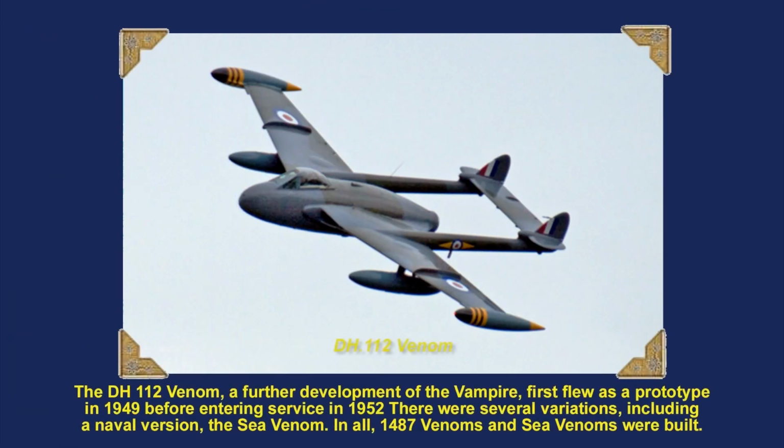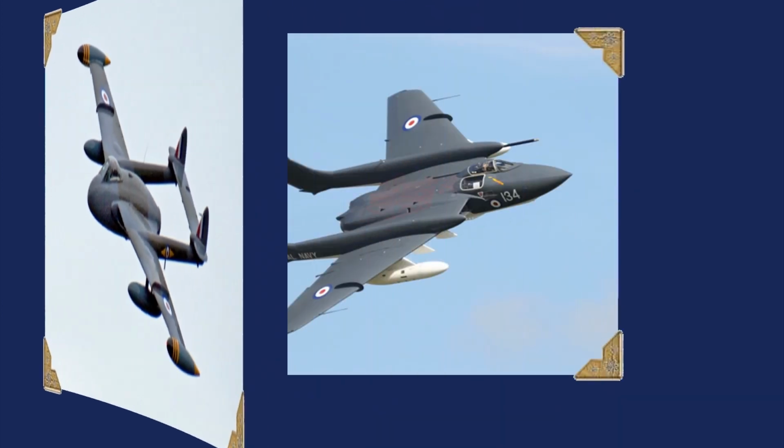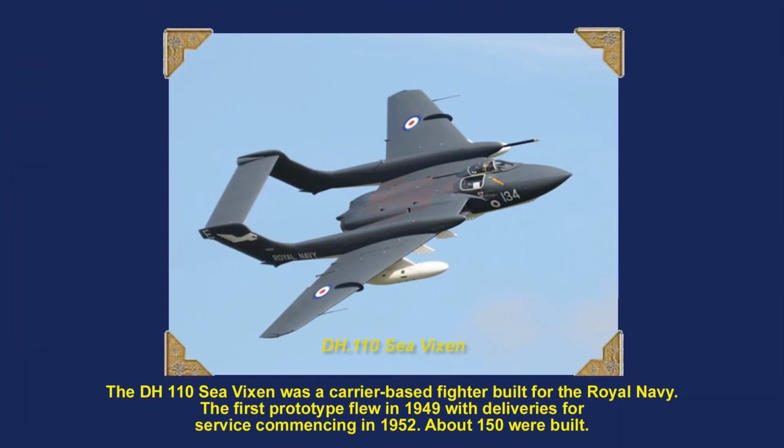The DH-112 Venom, a further development of the Vampire, first flew as a prototype in 1949 before entering service in 1952. There were several variations, including a naval version, the Sea Venom. In all, 1,487 Venoms and Sea Venoms were built. The DH-110 Sea Vixen was also a carrier-based fighter built for the Royal Navy. The first prototype flew in 1949 with deliveries for service commencing in 1952. About 150 were built.